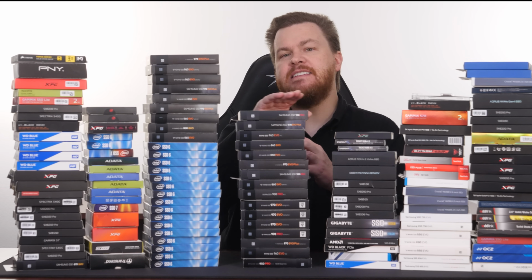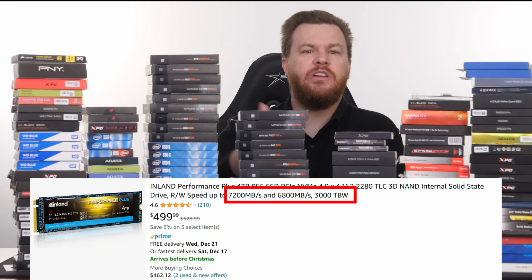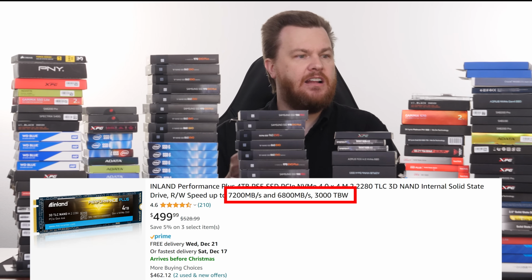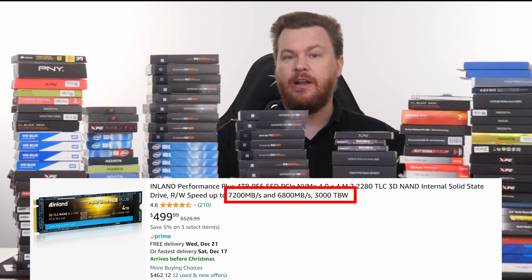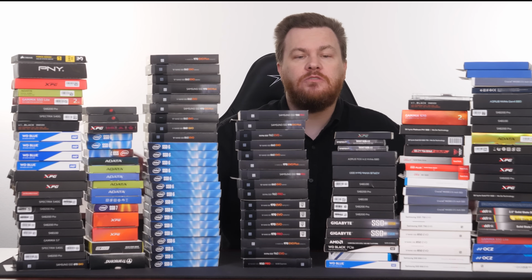When you start moving down from that list, you start removing capabilities and features that you don't notice. What do you see advertised on the drive? You see the sequential transfer rate in terms of read and write speed under absolutely ideal, perfect conditions. You see that it's got a nice drive write life rating. You see that it's got modern Gen 4 performance characteristics.